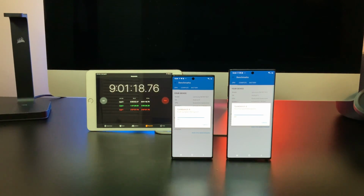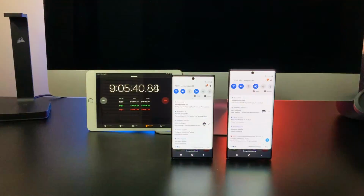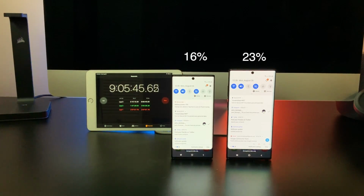What happens while doing these tests is that the processor is kicked into overdrive, and doing so 3 times does put a strain on the battery, as is evident here, since after 3 runs, both the Note 10 and the Note 10 Plus both dropped 3%, bringing the Note 10 down to 15% and the Note 10 Plus down to 23%. How much longer are these phones going to last?